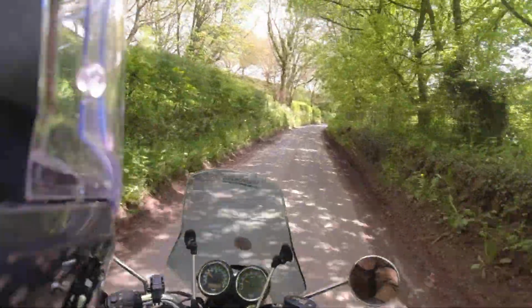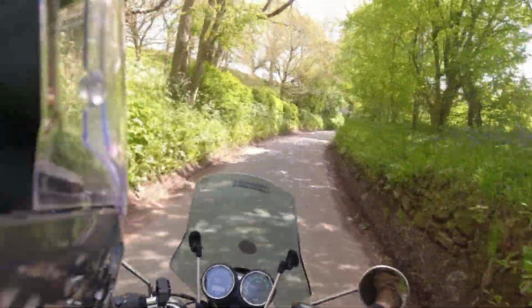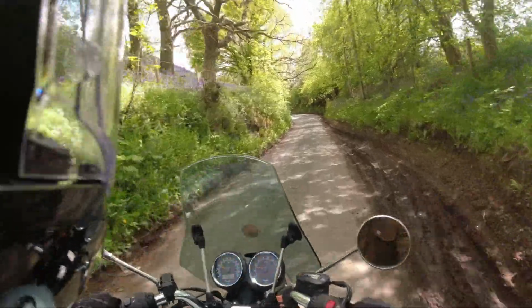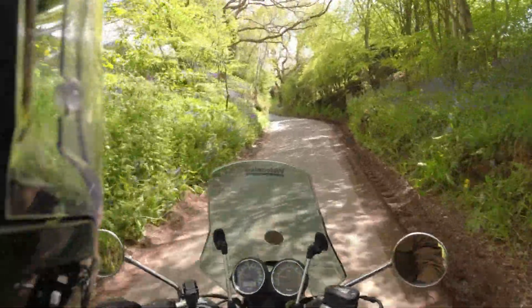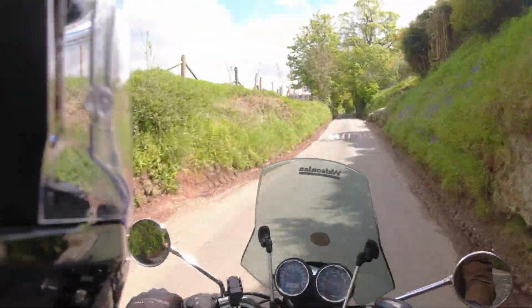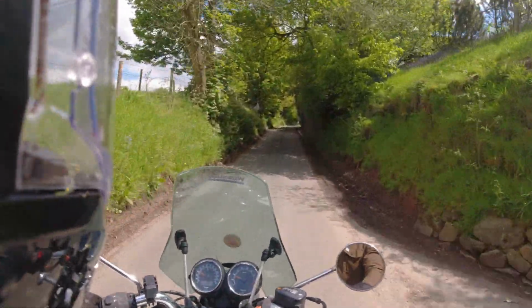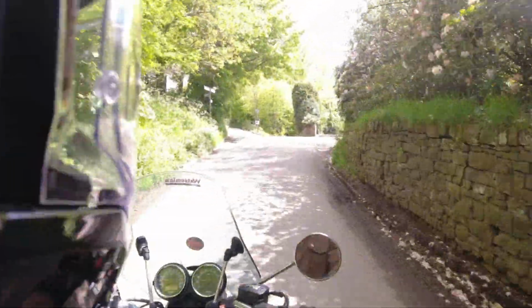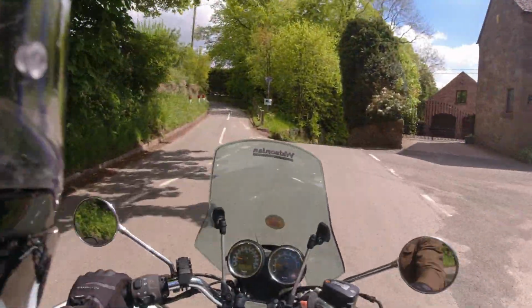It's a little bit different being on a sidecar outfit. We don't lean around the corner, physically steer around the corner, which takes some getting used to. It's one of those Marmite situations, you either love them or you hate them. And I get a lot of fun out of this sidecar outfit, I really do.